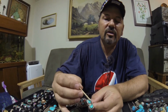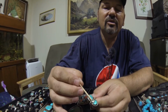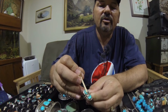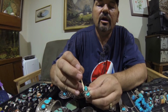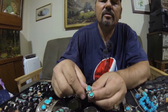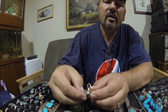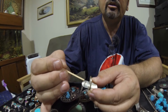Another one we look for with this generational thing is, you'll see this snake head here. Effie's missing a little eye inset. This is a mother-daughter. I believe now the daughter is still making the jewelry, but she used those little eyes on that snake head. It's marked on the inside. It'll usually be marked Effie. I don't know if we're going to be able to pick these marks up with the GoPro here, but it should be right there.